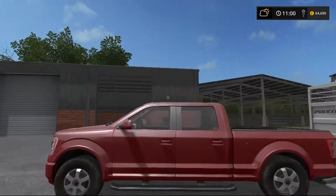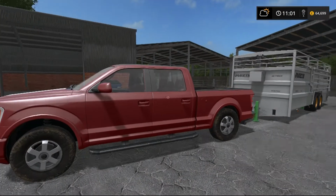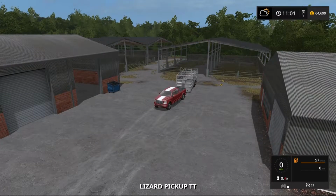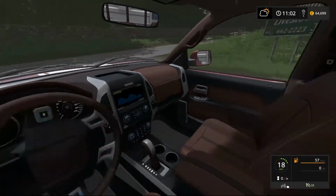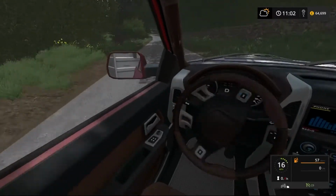Okay then, we are good to go. Got the cattle unloaded off there and got them all registered and booked in the office. So everyone is happy and I can get back to the yard and continue with my day. So everyone is good. There we go, perfect.